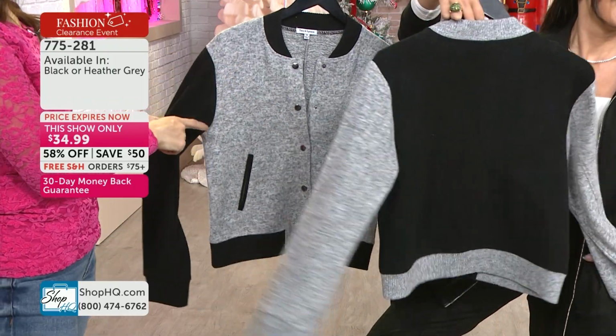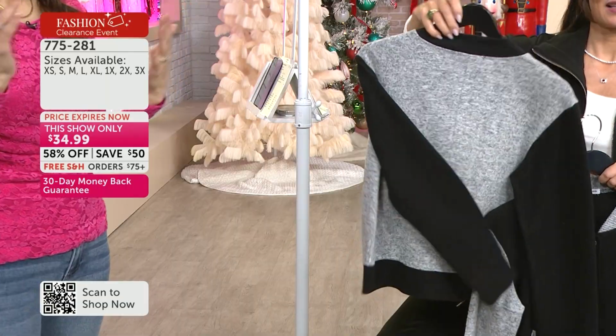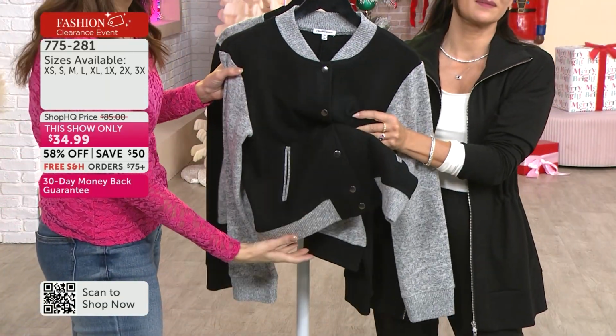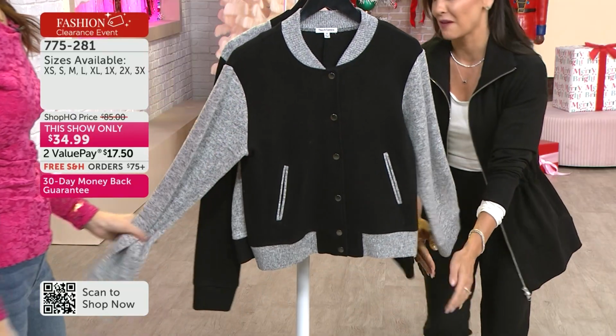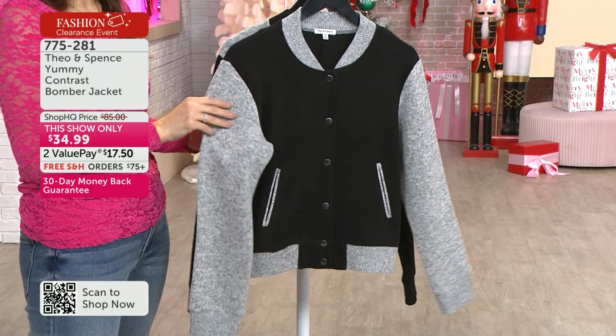Okay. So we have the black as well as the heather gray. This is really taking that varsity trend, right? It's all about the varsity trend done in a bomber silhouette, but the softest, most yummy fabric. Do you see the softness? How would you describe this softness? Oh my gosh, it's plush, it's brushed, it's the perfect kind of loft.